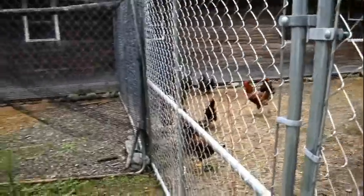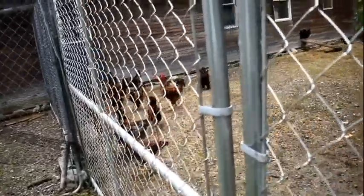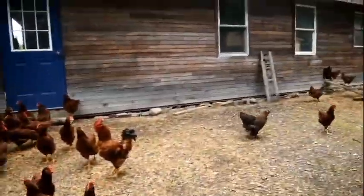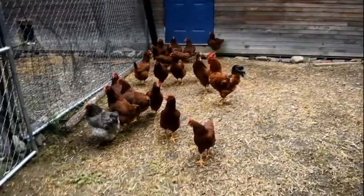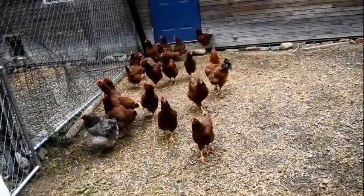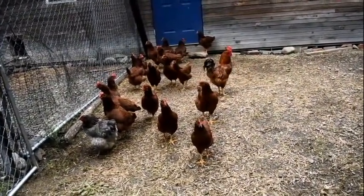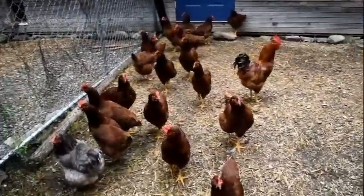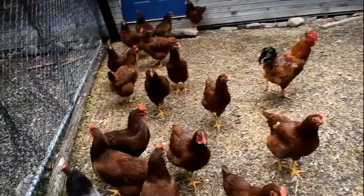So we have, what, 25 Rhode Island Reds, and then some Wyandottes, and the guineas. 2 guineas. We had 4 guineas. One literally ran away. One got attacked. So we have a total of like, what, 32 birds? There's all of our chickens.